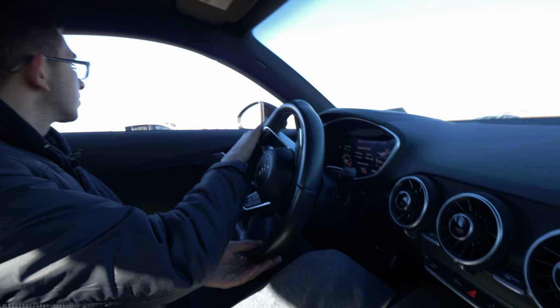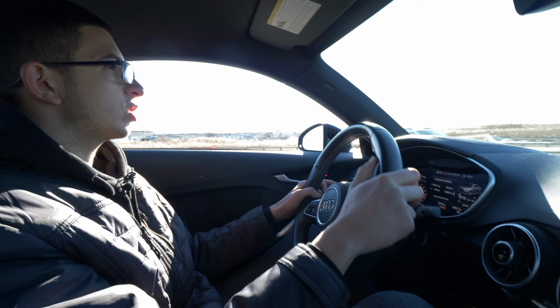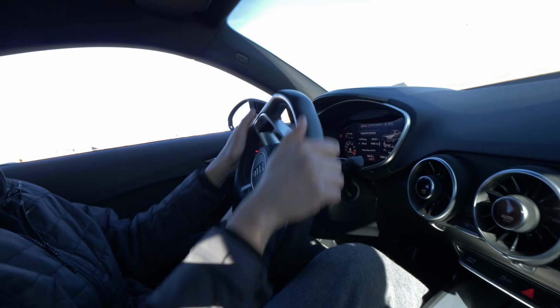So tell me, what's the difference in sport mode? Tighter. The exhaust sounds better. Does this exhaust have valves on it? I'm not quite sure. It's not a tail hab yet. No, it's not at all. If anything, it wants to push you forward.